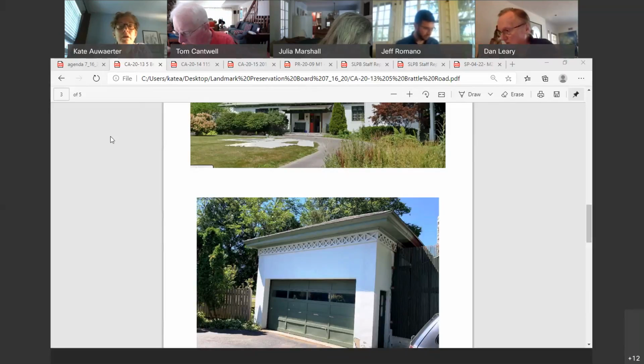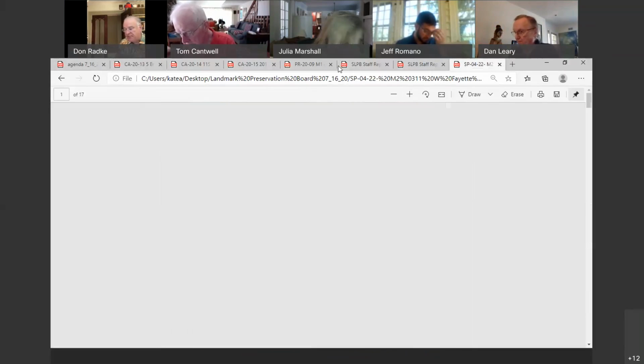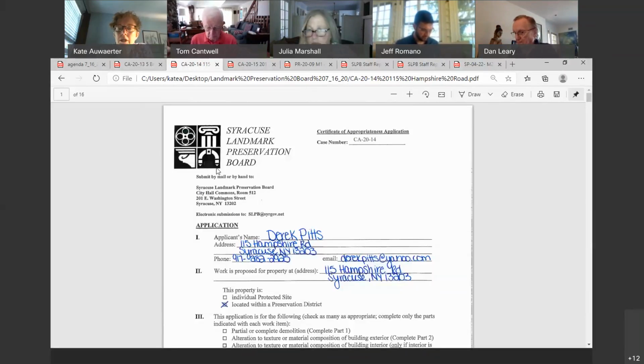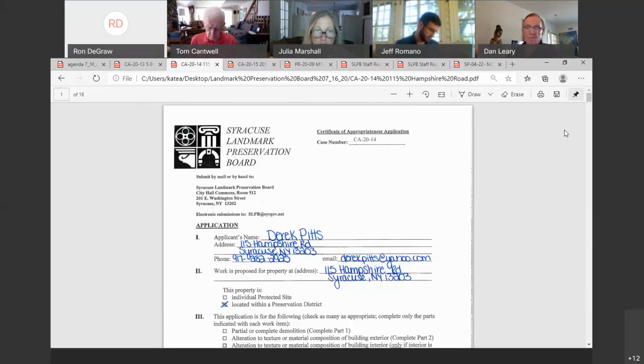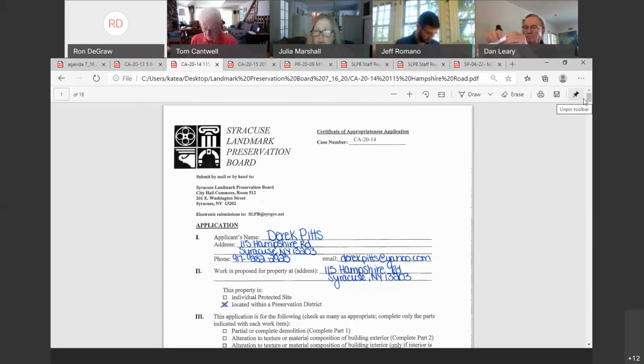CA-20-14, 115 Hampshire Road, rear addition. Is that applicant on? Yeah, I'm on for Patio Enclosures. My name is Ron DeGraw. I'm from Patio Enclosures. We're the contractor. Is the applicant themselves on or just you? Just myself.